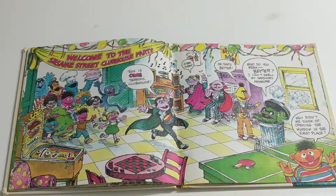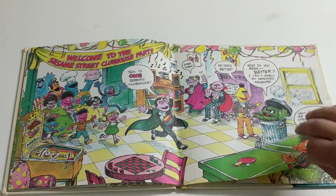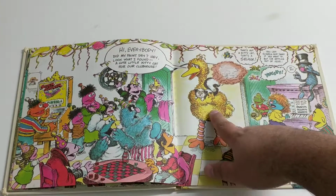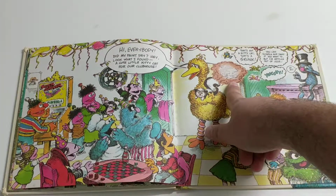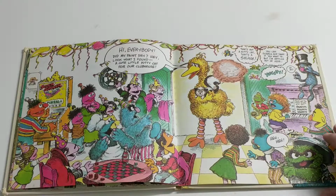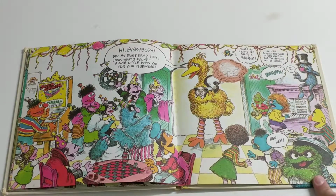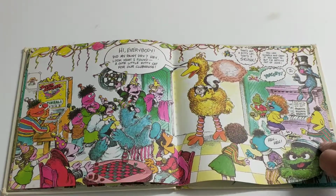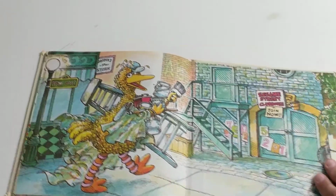The clubhouse is ready, and everything is going great until Big Bird shows up with his new friend, a skunk. And there's all the odors in the book, which of course everyone reacts horrified to, except for Oscar the Grouch, who thinks it's hysterical. And there's officially the end of the book.